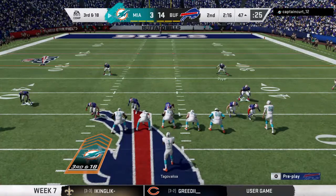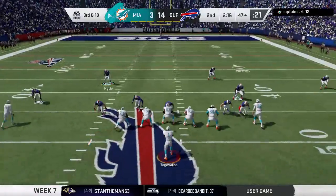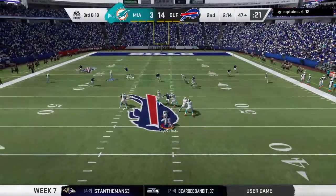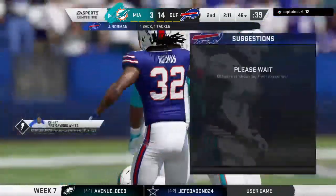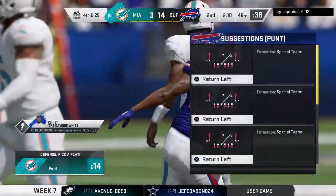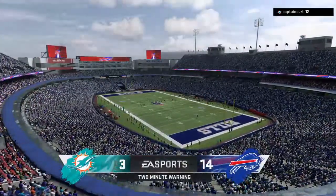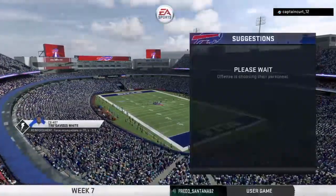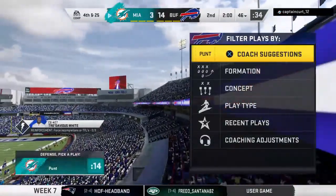An incomplete pass on that last play, and that means they'll need to come up with something here on 3rd down. They'll drop to throw. Under pressure, and he will go down. Sacked back at the 46. Corner blitz by Josh Norman works like a charm. We've got a 14-3 ball game with 2 minutes left in the opening half.